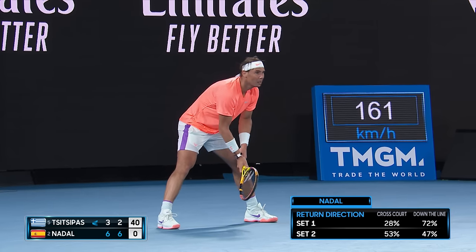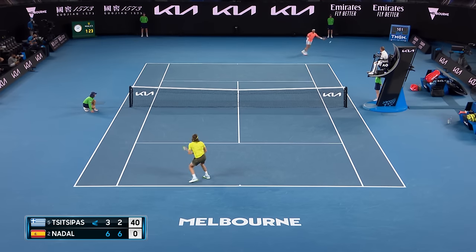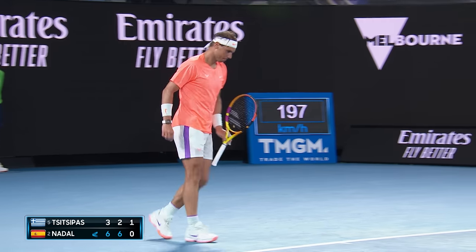Keeps changing things up, doesn't he, Nadal? Look at that. Down the line to start the match with, going cross court more as he's got more comfortable. Game to Tsitsipas. First game, third set.